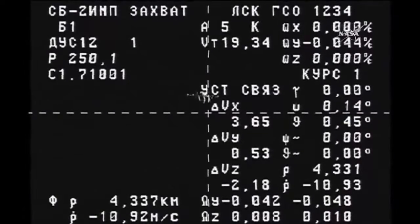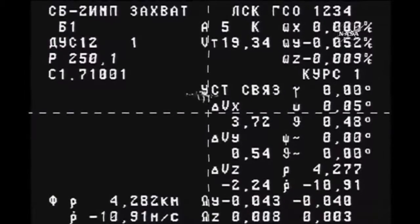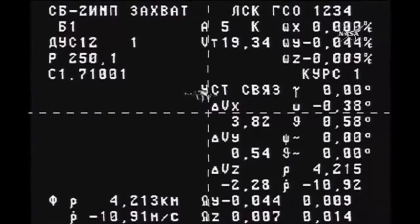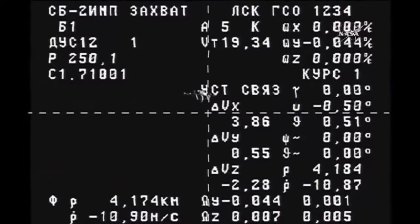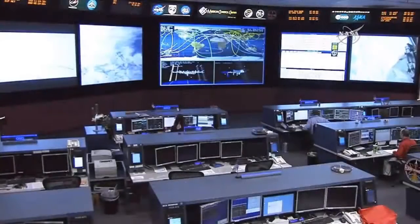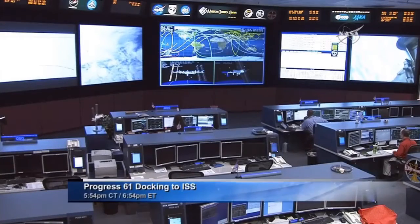After that short period of station keeping to enable the flight control team in Korolyov to assess the data and to approve the initiation of the final approach, the Progress will inch its way toward the Zvezda service module with docking scheduled at 5:54 p.m. Central Time, 6:54 p.m. Eastern Time.